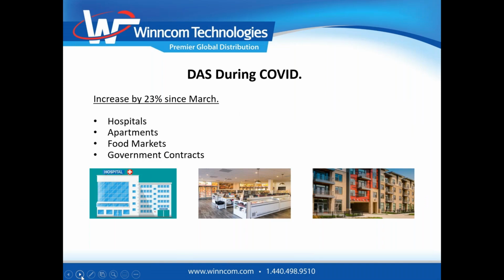Many of our customers actually asking how does it do during the COVID time. We actually saw an increase in sales by 23% starting March of this year. Usually we see a lot of requests from apartments, hospital, food markets, or some of the government projects. That's the area where you actually can hit to find your customers.